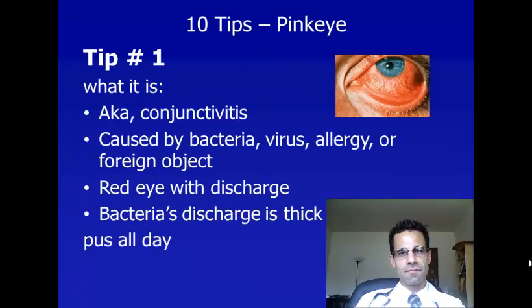The medical name for pink eye is conjunctivitis, and it's caused by either bacteria, virus, allergy, or something getting caught in your eye. What you'll have is a red eye, and there'll be some discharge.